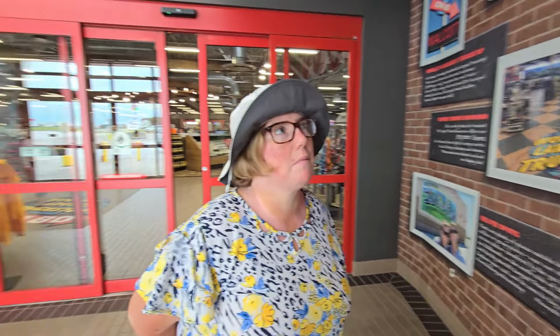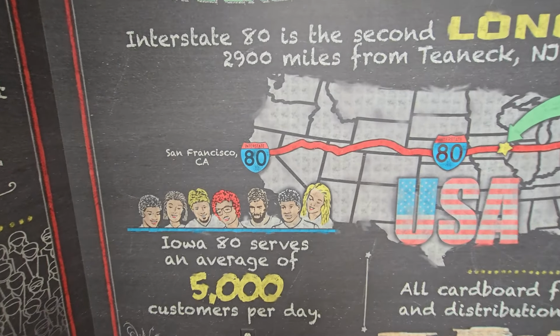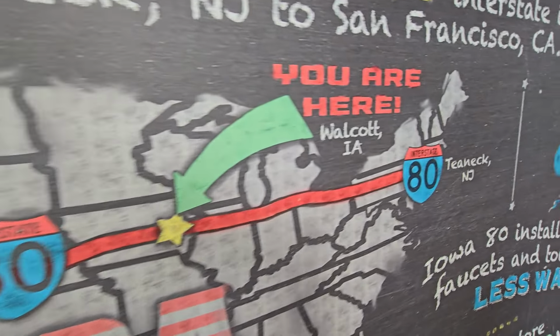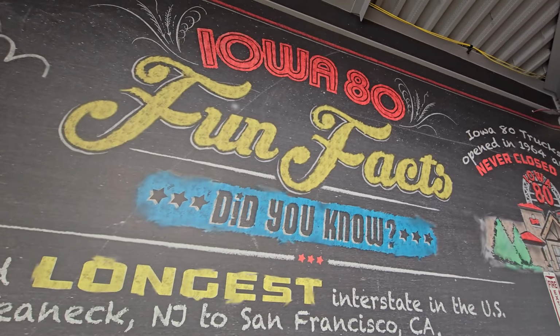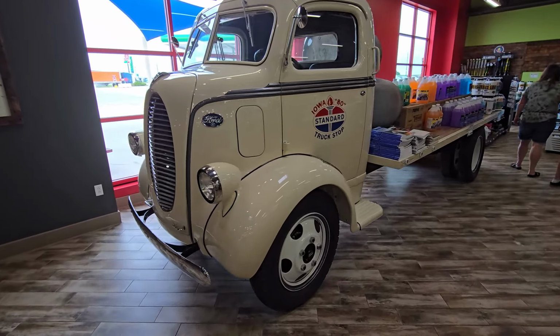Iowa 80 serves over 5,000 customers per day. And 80 goes from San Francisco all the way to New Jersey. Interstate 80, and that's where we're at. Right there. Fun facts. And they have a standard flatbed pickup in here.